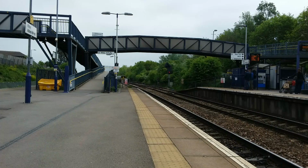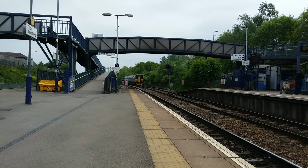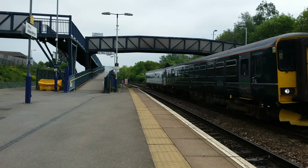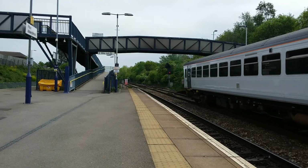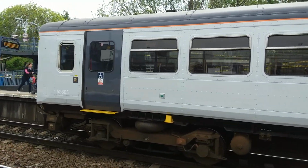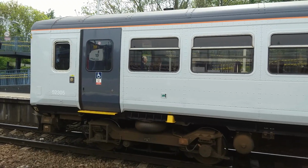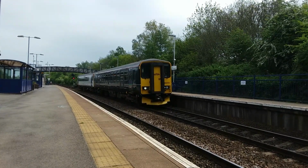Right, coming back to Filton Abbey Wood is 153-318 and 153-305 with a 10:16 Great Western Railway service from Bristol Parkway to Weston-super-Mare. Here's 153-305 in the ghostly blue and white colour. We'll see it heading off in a moment.